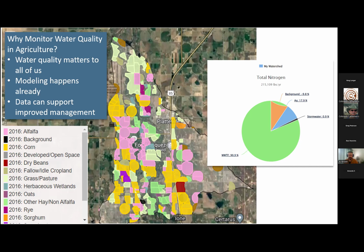And they're trying to figure out things like how much nitrogen should we expect from agriculture? How much of whatever, right? And so that's an example of this pie chart here of what total nitrogen is expected. In this case, this particular watershed is near Platteville, and it's mostly suspected to be sourced by wastewater treatment facilities. That's not always the case, right? And so we make these pie charts and we make these loads, and ultimately the people using these tools make decisions about what it means.